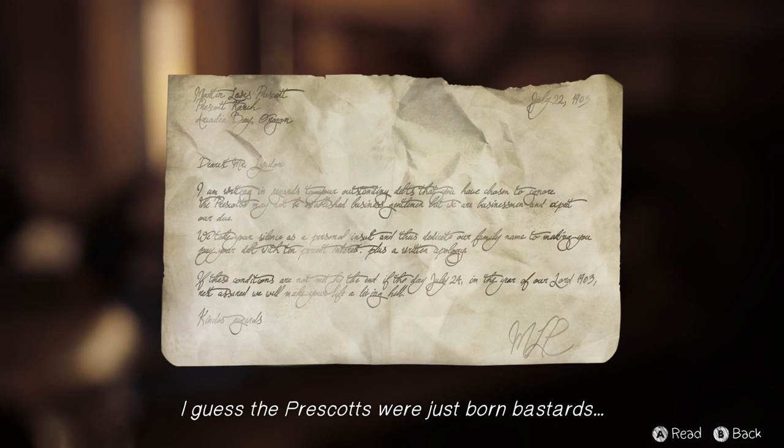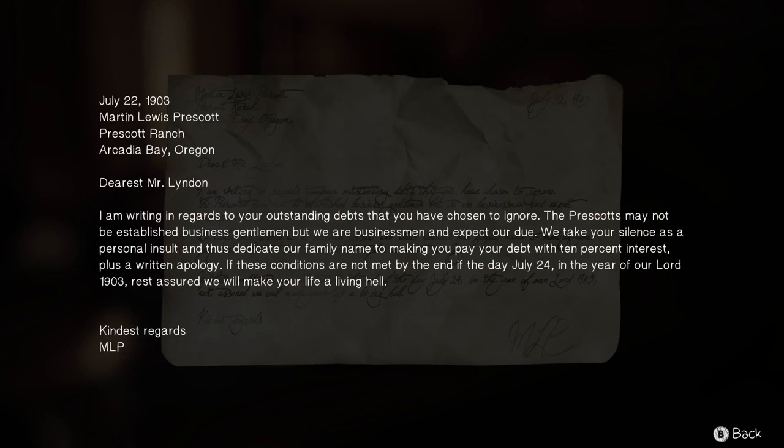I guess the Prescotts were just born bastards. From 1903, Martin Lewis Prescott, from the Prescott Ranch. Dearest Mr. Linden, I'm writing in regards to your outstanding debts that you have chosen to ignore. The Prescotts may not be established business gentlemen, but we are businessmen and expect our due. We take your silence as a personal insult and thus dedicate our family name to making you pay your debt with 10% interest, plus a written apology. These conditions are not met by the end of the day, July 24th, in the year of our Lord, 1903. Rest assured, we will make your life a living hell. Kindest regards, My Little Pony.